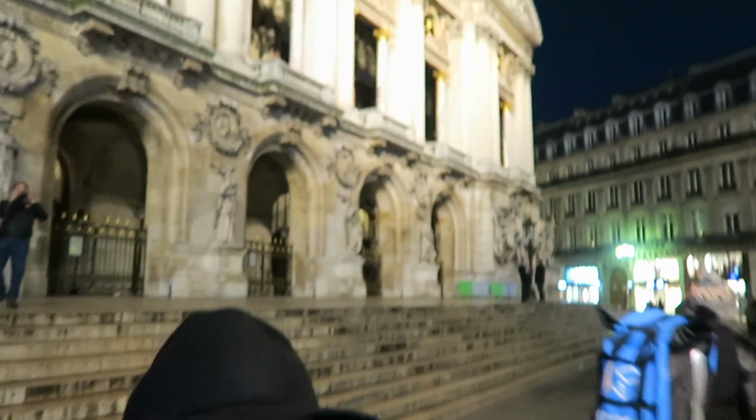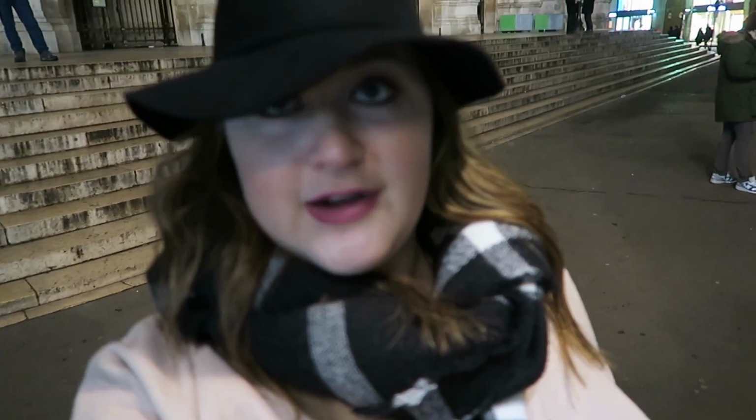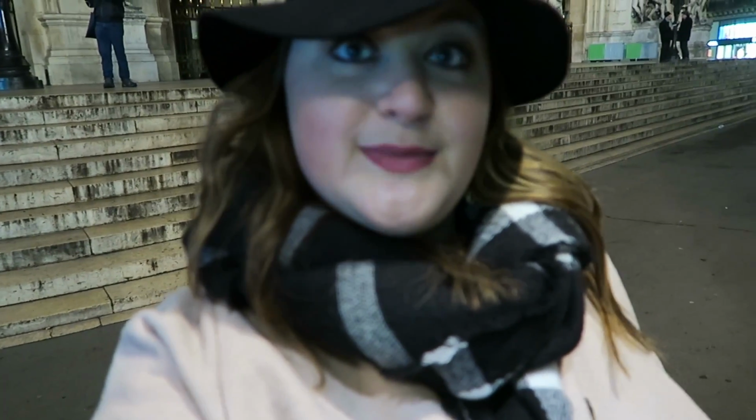Good. Love it. So we're standing outside the Opera House. Voila. It's really pretty. And we've had a really long day starting in Bordeaux, and my feet hurt really bad, but I have not been complaining. We're still a little jet lagged. So I think we're gonna head back to the apartment, make a little dinner, and call it an early night because we have a long day tomorrow.